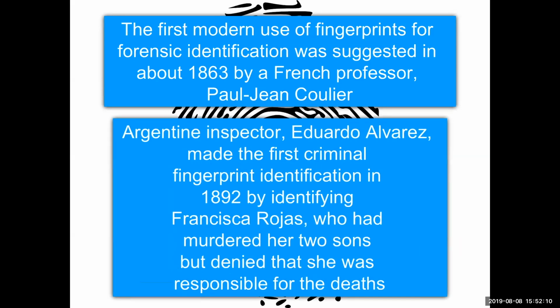Well, a little while later, like 30 years later, an Argentine inspector by the name of Eduardo Alvarez actually used fingerprints to identify a lady who had murdered her two sons and denied she was responsible for the deaths. The case is out there. You can read about it. He took a bloody fingerprint off of a door and matched it to her fingerprint, and it was instrumental in getting her convicted, even though there was no other real evidence to prove that she was the one who did it.